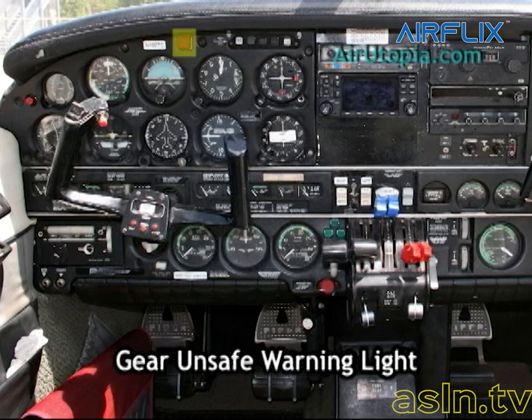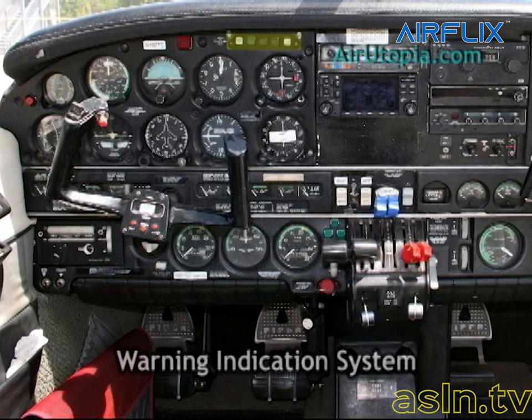Above those is the gear unsafe light. It usually comes on when you go throttle idle with the gear still up, or when the gear is in transition, or of course if you have some problem. You then have switches for low oil pressure, for reduced vacuum, and for other problems that could come up in flight. It's an indication warning system.